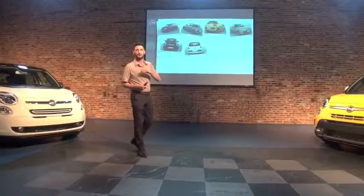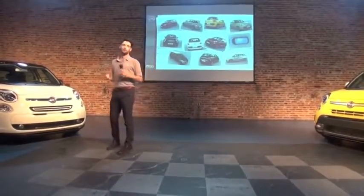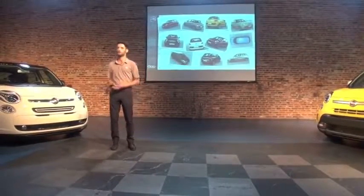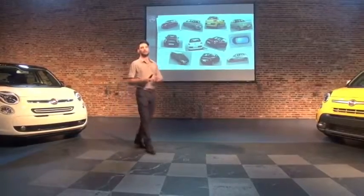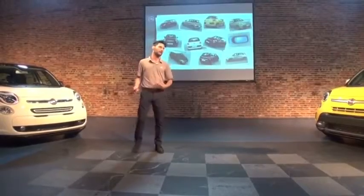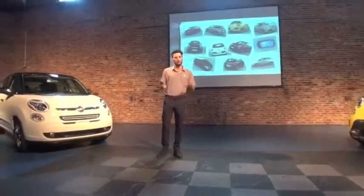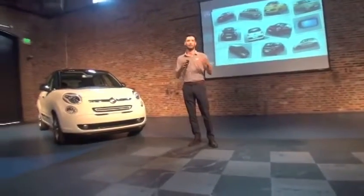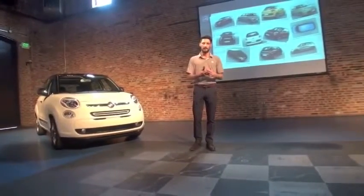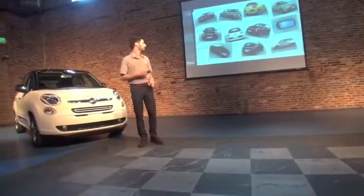So the route undertaken from the 500, that for Fiat was a huge step in its image and branding definition, now finds a coherent extension in this multi-use vehicle like the 500L. And as I said before, it was a project that was designed in the beginning for both American and European markets. So now I think it establishes a landmark in the world of cars for everyone and everyday use.